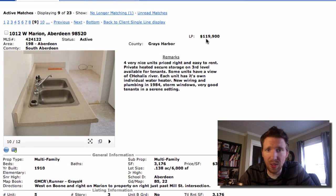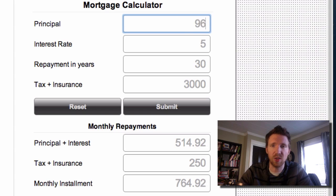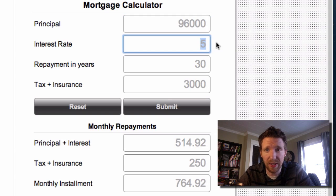So at 119.9, I'm going to go over my financial calculator. Basically, I'm just going to round it to 120. I'm going to put down a 20% down payment. 20% of 120 is $24,000, which puts my number at about $96,000 for a mortgage.